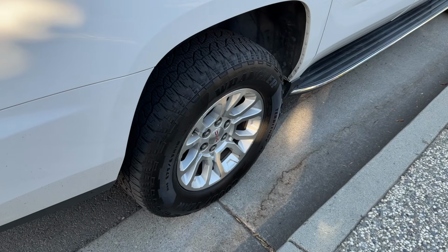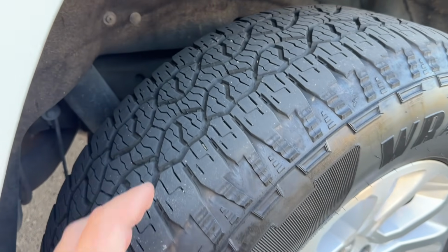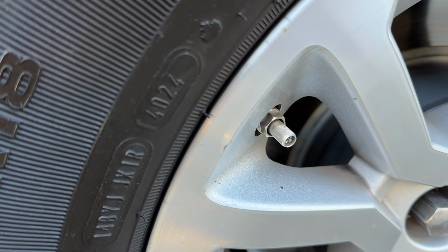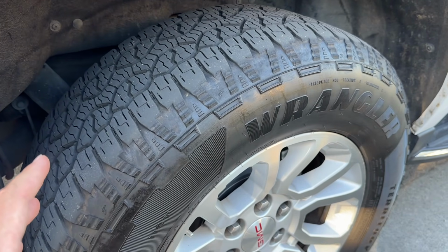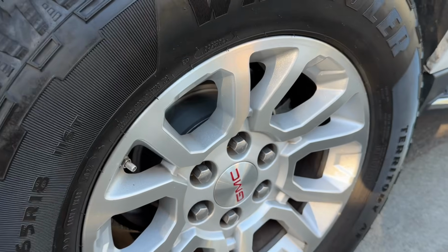Another thing is double check the tires on the vehicle you're buying before you actually buy it. This particular one, the tread's really deep, and you want to make sure you check the actual date code too. As you can see, these ones are from 2024, so they're not that old. So these are still very good usable tires. And double check your brakes in there. Make sure your rotors aren't all rusted to crap, and make sure that the pads are good.